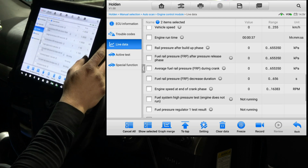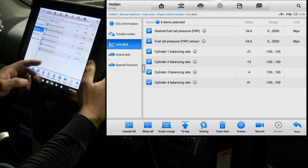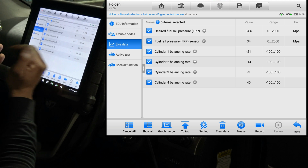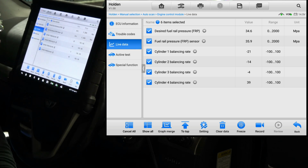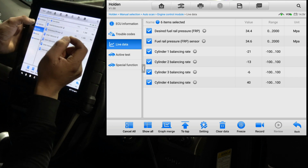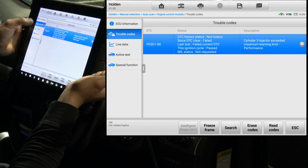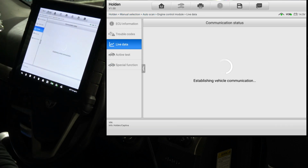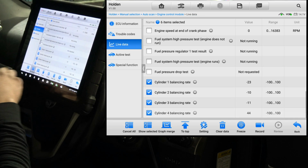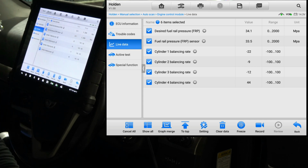I'm also interested in the cylinder balancing rate. That balancing is what they're looking at. That's what the adaptations for the injectors are, I believe. Our fault code says number 3, I believe. Let's go back to the fault code quickly. Number 3 injector, right? So here I'm going to focus on number 3 and see what we can see. Desired pressure and fuel pressure look good, 34 megapascal.